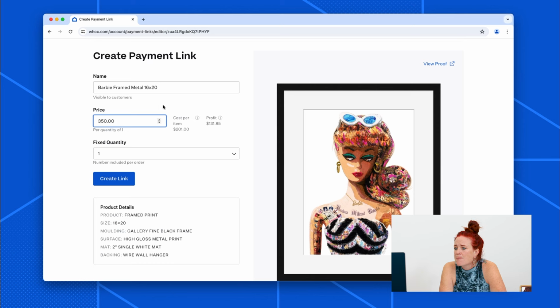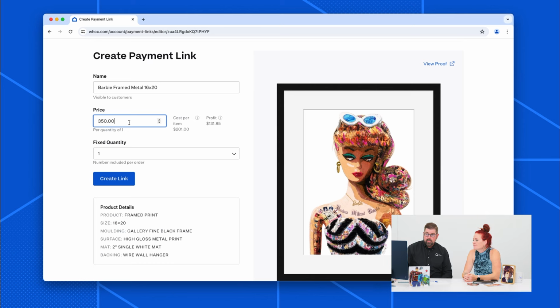Sounds good. So before we move on here, I do want to point out, this is going to show your $350 as your retail price, this is the actual cost if you're ordering it through WHCC, and this is your profit margin here. Now that does also include a 4.9% service charge. And just to point out what that means to people, there aren't any credit card processing fees that you're paying on that. That is part of that service fee.